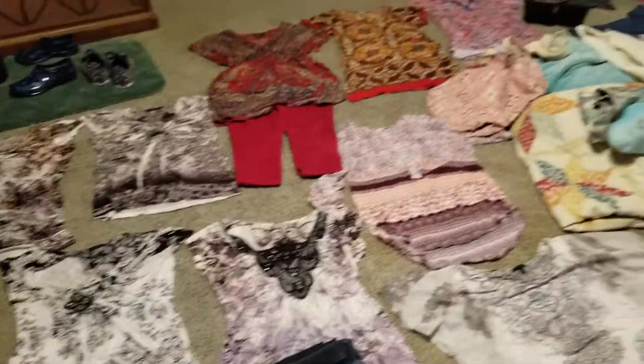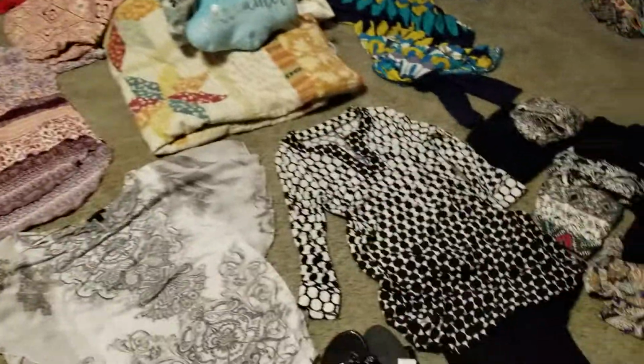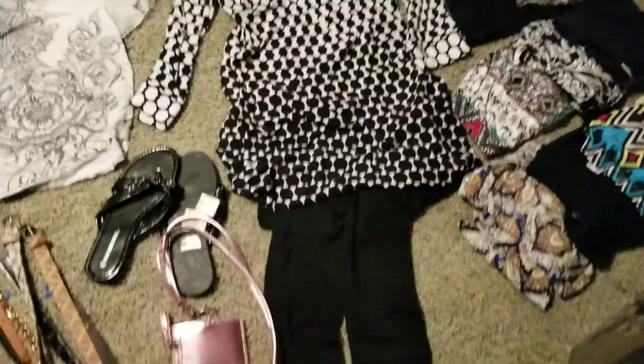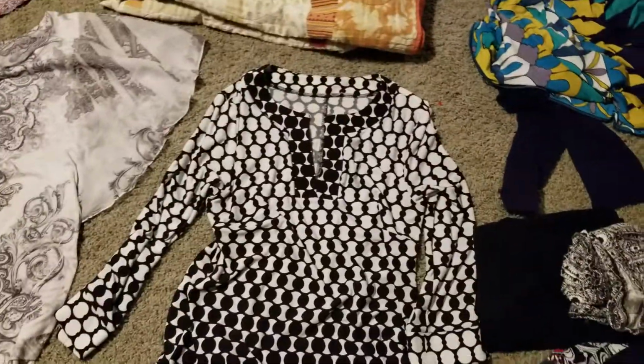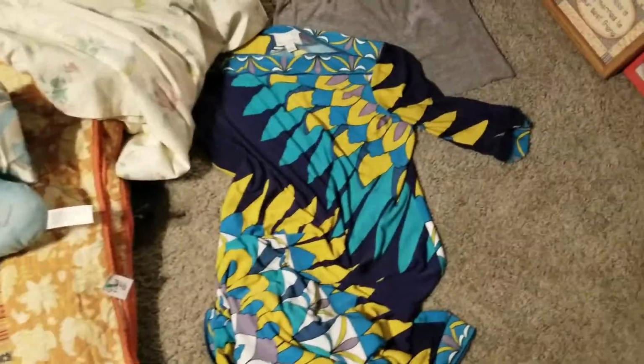But y'all, there's a lot of clothes. And these outfits I'll be going out in. This one. And this one.